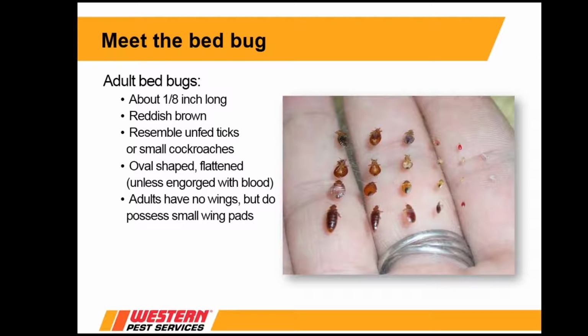As adults, they resemble unfed ticks or small cockroaches, but when they're engorged with blood, they end up being a little bit bigger and a little bit longer. So that's what you see on the bottom left-hand side. Adults also have no wings, so they don't fly.